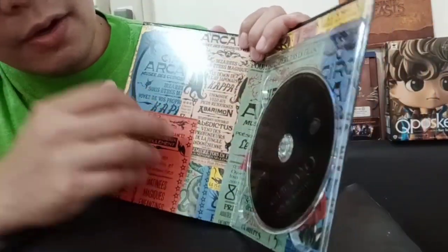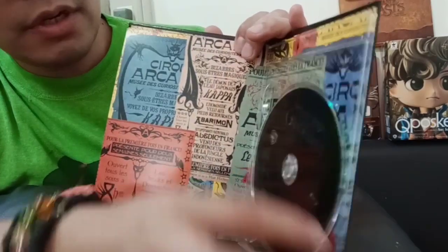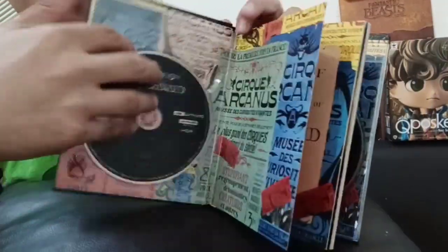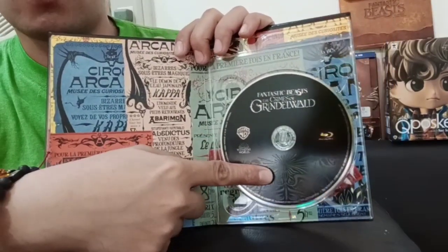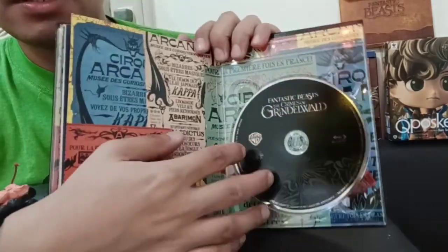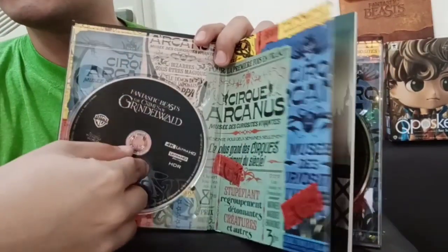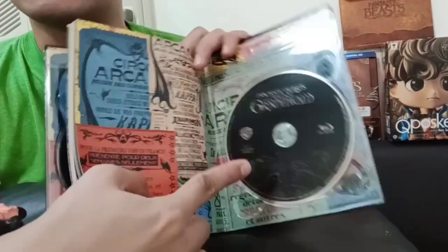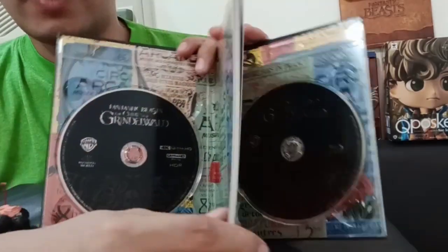But yeah, and then here comes your Blu-ray edition. Oh, it only has two discs. So the one in the front is your 4K UHD, and the back is your Blu-ray version of that. What's the difference? Blu-ray is just full HD, while your 4K UHD, the reason why it says 4K is because it's times 4 of this, so it's beyond high definition. That's why it's called ultra.